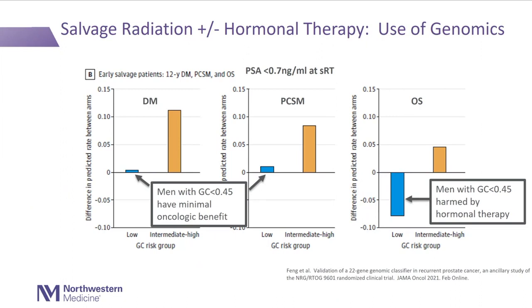So 8% more of them were going to be dying earlier because they had the hormonal therapy. If you look at the people who had intermediate to high genomic classifier scores, you can see that in that situation, if they added hormonal therapy at low PSAs, they had not only a distant metastasis-free survival and prostate cancer-specific mortality-free survival benefit, but also an overall survival benefit.